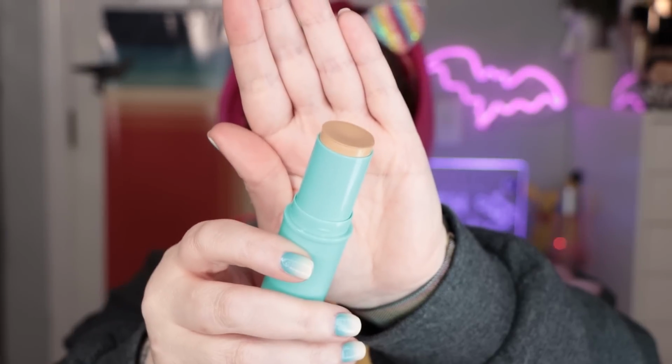Let's check out this stick, shall we? I will do one side. Oh, this might be a little dark for me. I mean, I was aiming for this time of year, but maybe not. Maybe it'll be fine. Let's see how we go. Half of a face. Feels like a little goes a long way is my initial thought, because it lays down straight off the stick pretty thick, and then when you blend it out, you can sheer it out.